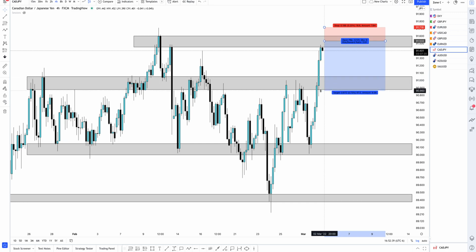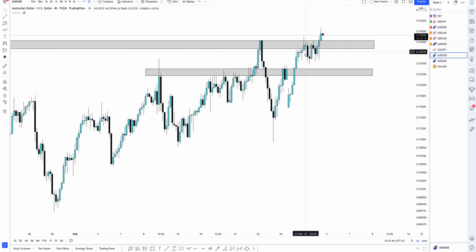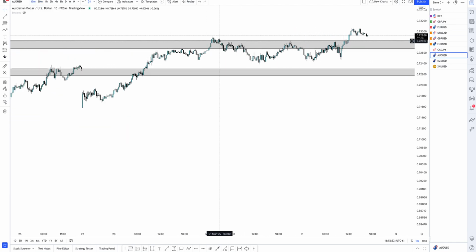That'd be a nice little 1 to 3, 1 to 4 almost, and then look for the buy from there. So that's what I'd be looking for there. Australian dollar. So I told you guys look for the sell from here and then went risk-free. Your entry would have been after this. I mean, look at this nice rejection all through here. That would have been your entry.